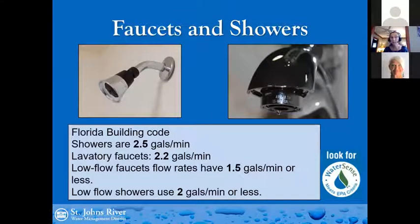So moving on to faucets and showers. The simplest, easiest way to save water in the home, especially, is the faucet. So let's look at those first. Florida Building Code requires that lavatory faucets are 2.2 gallons per minute. Low flow versions of these for WaterSense labeling is 1.5. We frequently see them at 1 gallon per minute. And then they have aerators, so the water is coming out pretty fast under pressure, so it feels about the same amount, but it's significantly more water efficient.